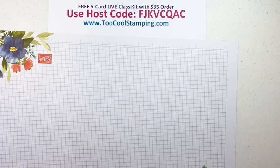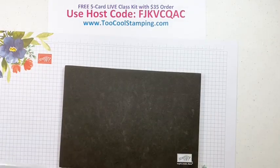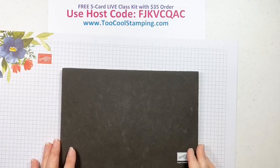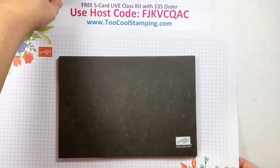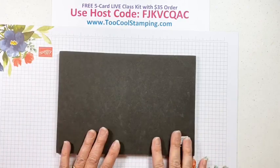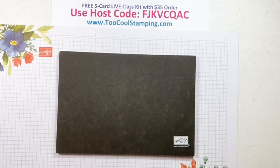All right. We're going to get started with our first card, and this one's going to use quite a bit of stamping. We're going to want to use our paper piercing mat because it is a photopolymer stamp set, and when we stamp with photopolymer, we like to have a piercing mat because it is going to allow us to stamp the images really nice and clearly. It gives us just a little bit of cushion so we have a good transfer of ink.